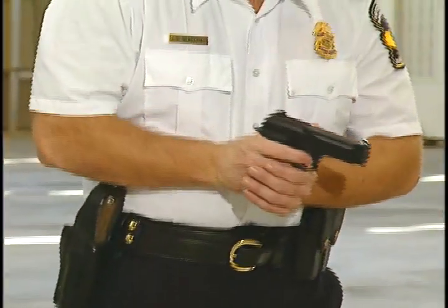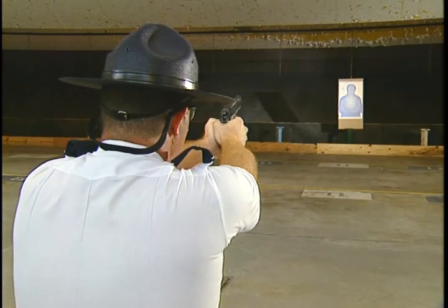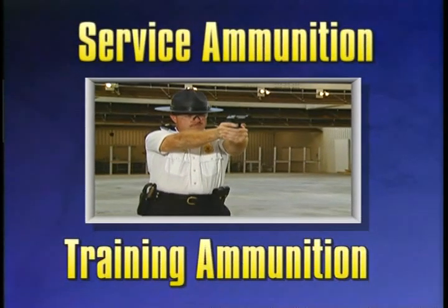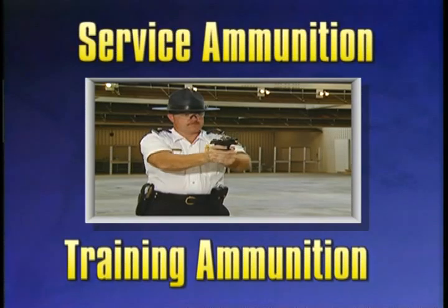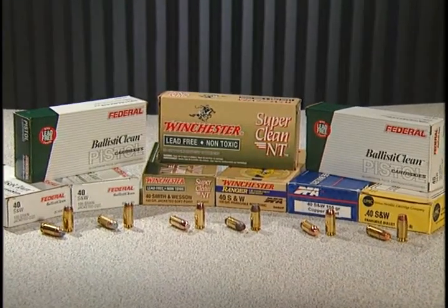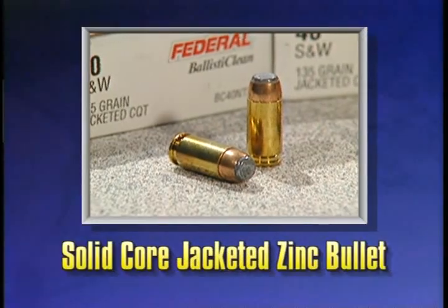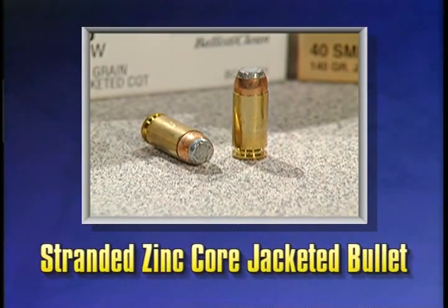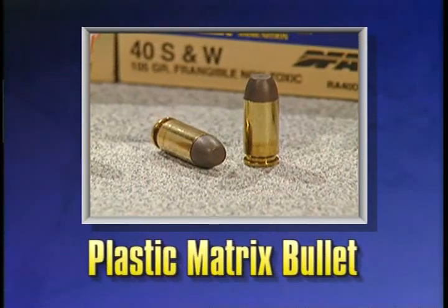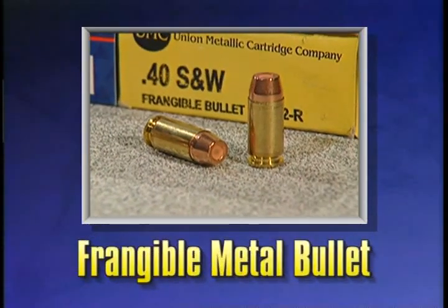Of course, most of the time you discharge your weapon during training. For that reason, the .40-caliber bullet comes in two types: service ammunition for use in the field and training ammunition that's used for practice. Currently, for example, there are six types of non-lead training ammunition. They are the solid core jacketed zinc bullet, the stranded zinc core jacketed bullet, the solid core tin bullet, the plastic matrix bullet, the frangible copper bullet, and the frangible metal bullet.